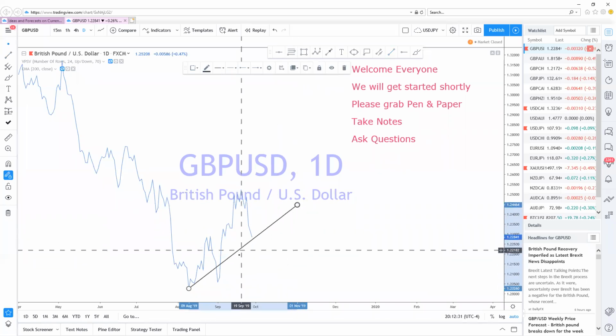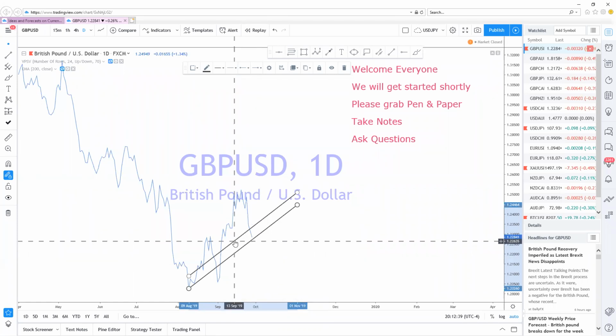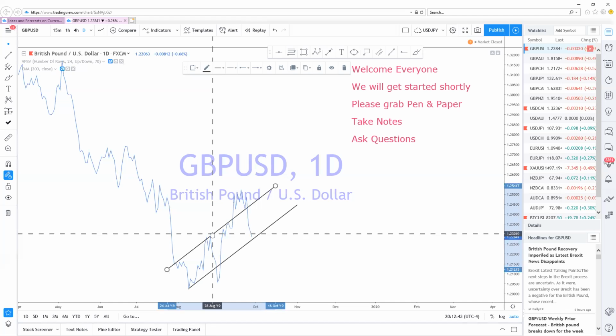Now I want to clone that line, because I want to be able to box price in, making it as parallel as possible to the opposite side here. I'm going to put it right at the very top of these peaks up here, maybe somewhere smack dab right in here.